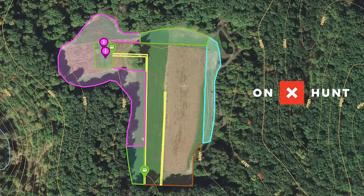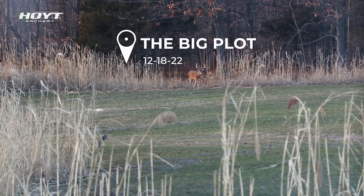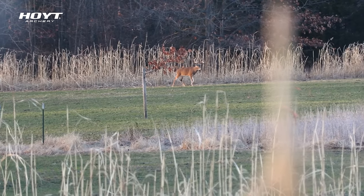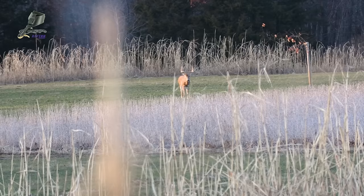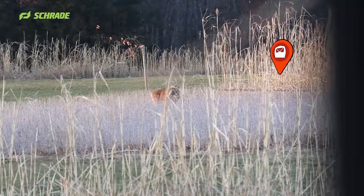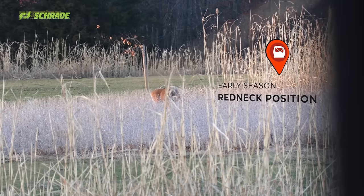And I learned one thing. The Egyptian wheat works great all the way up to late season, but once you start getting the snow on it, it starts to lay down. And I was able to have one more encounter with him. He goes right to those beans every time, right there. He has all the cameras anyways. That's awesome.